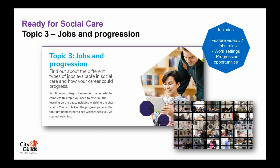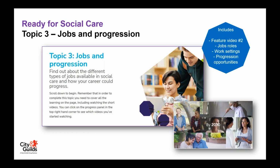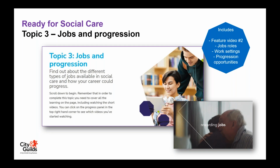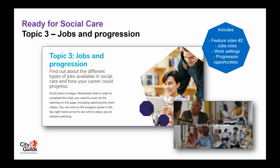The world of social care. Social care is one of the fastest growing sectors in the UK, and there will be 500,000 new jobs available by 2030. Working in social care is one of the most rewarding jobs you can ever do. Every day, you will help someone live in the way they choose to. Social care gives you the opportunity to find the job you love and be part of a passionate community in one of the most diverse and exciting sectors.